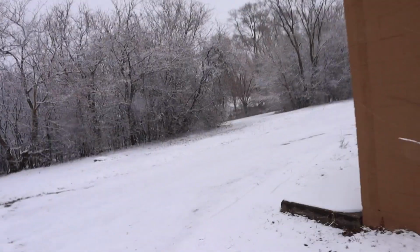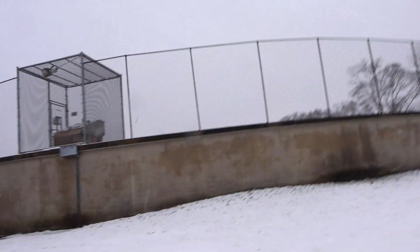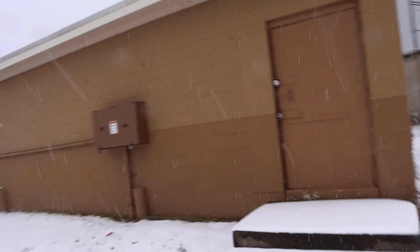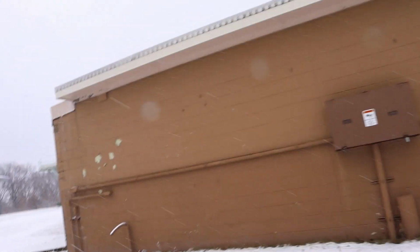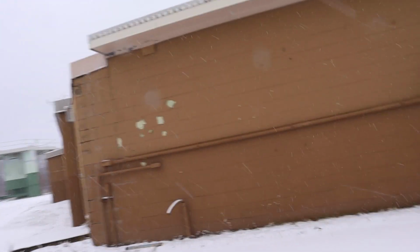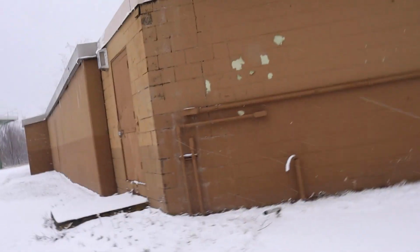Pretty neat though. I just love when we get gifted, we're able to come and explore these kinds of places, you know, courtesy of government officials. It's pretty neat though. So I thought I'd come and share this with you all, because I was very much intrigued by it. And just the fact the public was allowed to kind of come and investigate it.